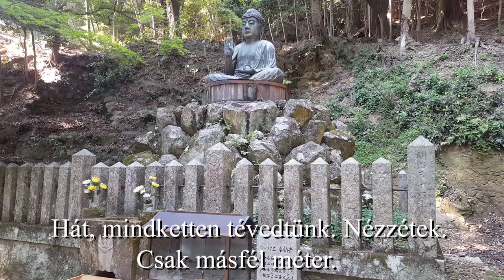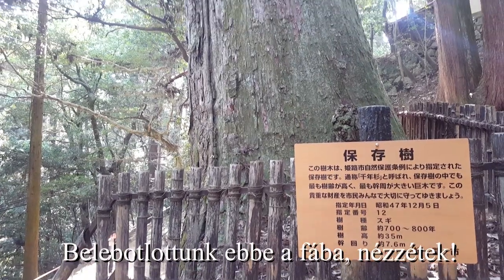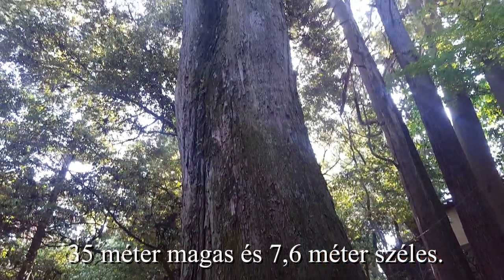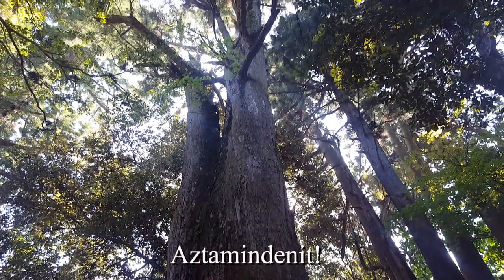Look at this. This is 1.5 meters tall. We just bumped into this tree. Look. 35 meters tall. And 7.6 meters wide, right? What? My god.